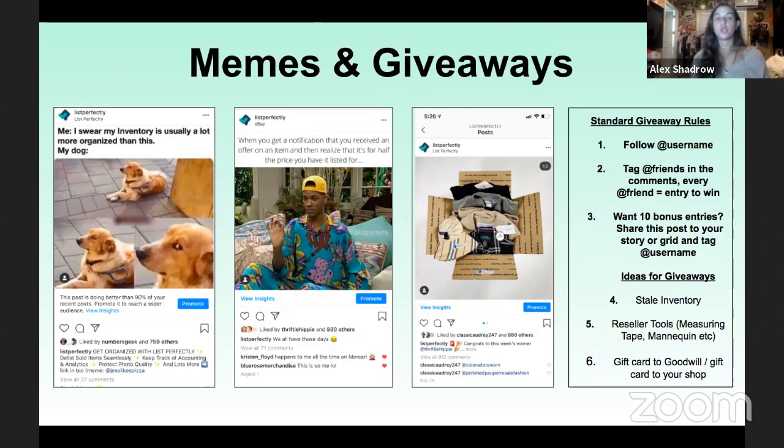So ideas for things that you as a reseller can give away: stale inventory, stuff that's just been sitting there for a year. Let's get rid of it. Put it in a box, right? Let's say that you went to the bins, and again, let's go back to what am I going to get if I spend money? So let's say you went to the bins and you got 10 items for 50 cents each. That's $5. Now, if you do a giveaway and you get more than 5 people to join you, that's a really good return on investment. I'm sure you will, by the way, using these rules. So anyways, that is super important when it comes to giveaways, thinking about what am I going to get for what I'm spending. But yeah, stale inventory is a great thing to do.